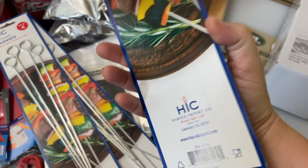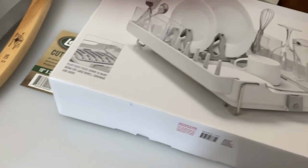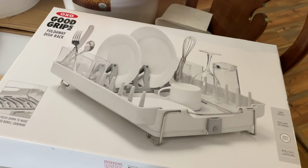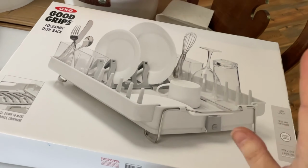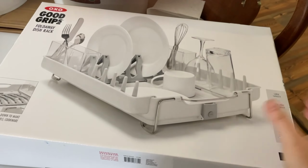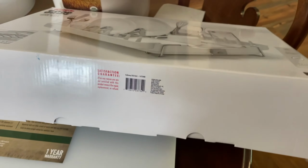By the Herald Company. Okay, and then I got this as well because I do not have a dishwasher. I mean, I do. I gave birth to dishwashers, but we needed a dish drain. One thing I liked about this one is that it folds up, so we can put it up so it's not sitting there on my counter.